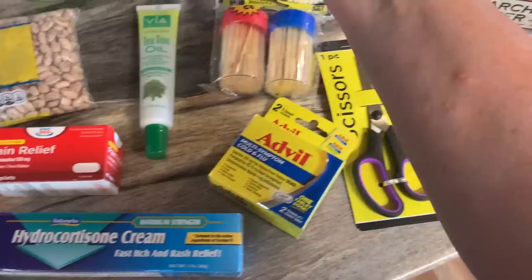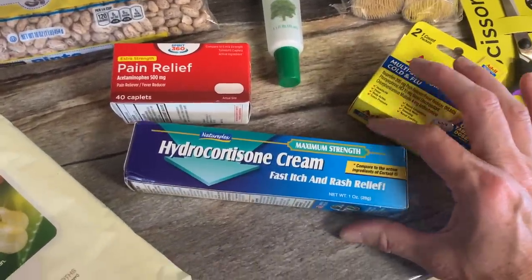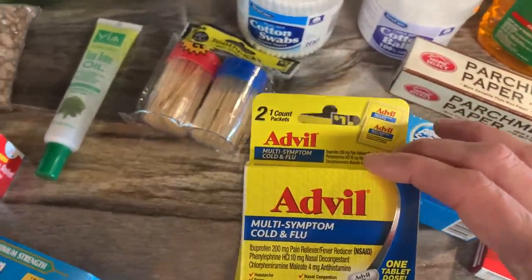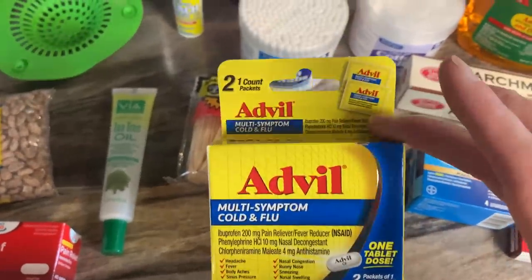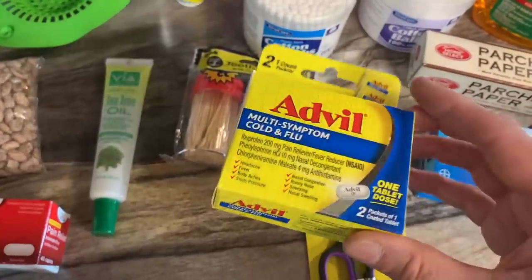The contact dermatitis. So definitely want to have some hydrocortisone cream for anti-itching and rash, etc. These are awesome. I don't know if you've ever taken this before. If I start to get a cold, I do a lot of natural things like oregano oil and different things like that. But sometimes if I'm throwing hay, or if I start to feel a little sickly, they also have the sinus one. These work very well for me.